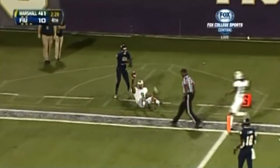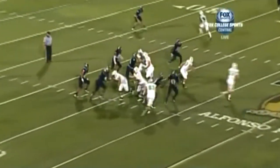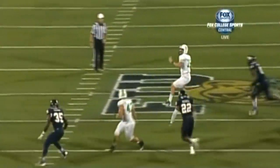Hey, he can throw the ball too. How about that grab? You're telling me that he's not a quarterback. Read option, play action again. Drawing up the single coverage on the outside. He sees that the leverage is on the inside, so I'll just go ahead and put it on the outside shoulder of the receiver. The only place that he can make a play.